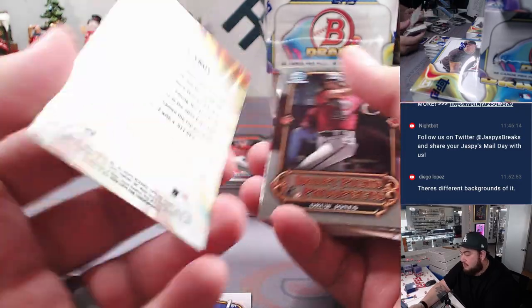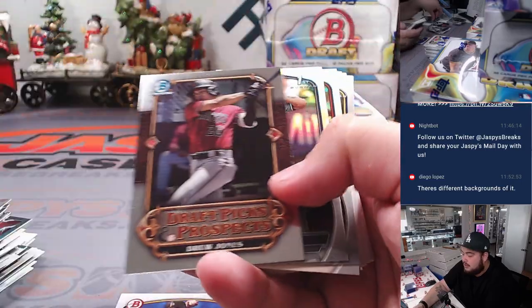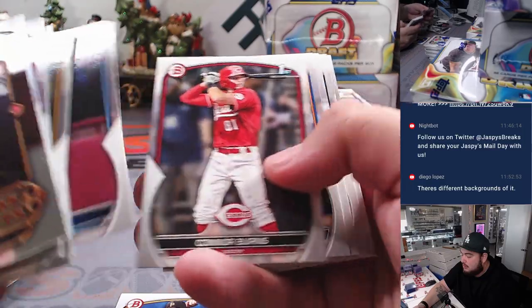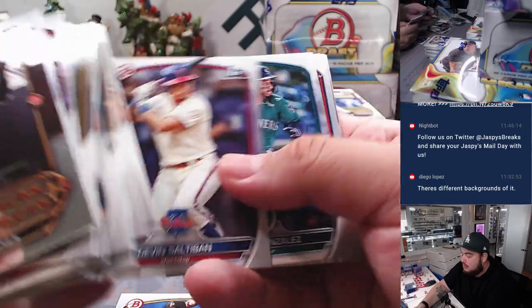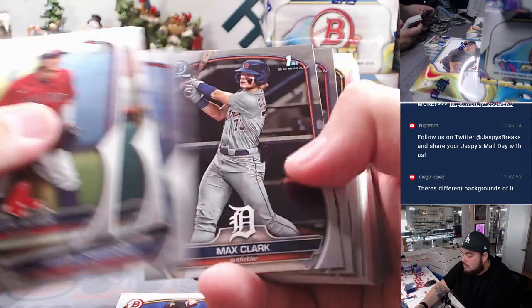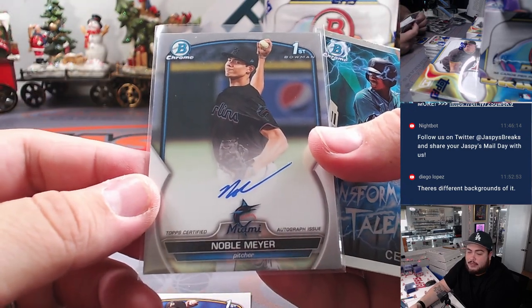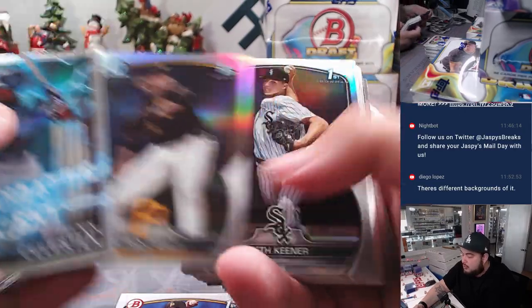Whoa. Tommy Troy. Looks like an interesting parallel. And there's Noble Meyer. Nice. We were talking about him. Big prospect there for the Marlins. Let's go into EA. EA Sports. It's in the game.